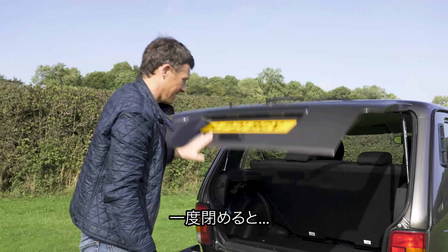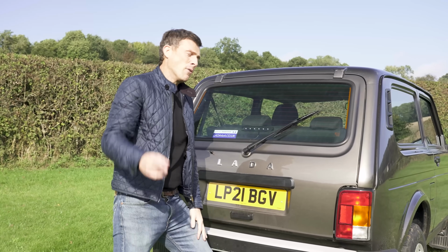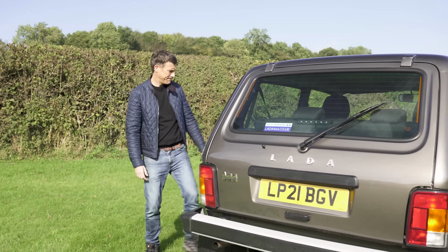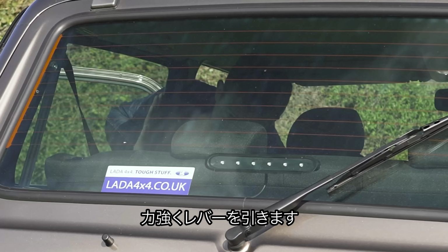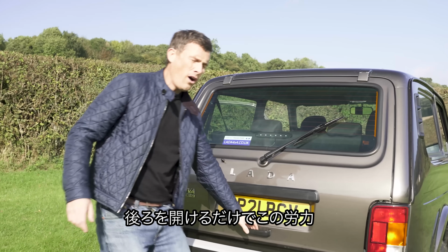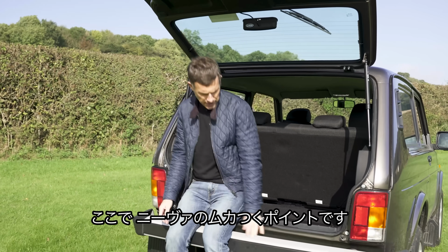If I shut it, how do I open it? Well, remember that handle in the back? Yeah, that is the boot release. So I've got to go in here, fold this chair down, and then give this a jolly good tugging. Now it's open again. What an absolute palaver. And that brings me on to 5 annoying things about this Lada Niva.